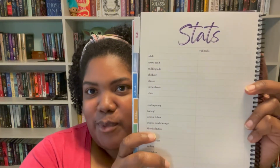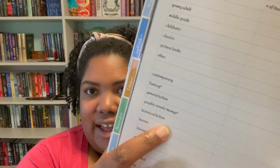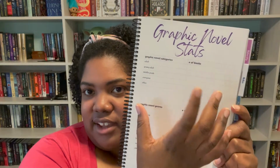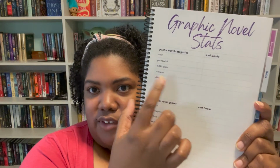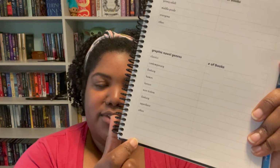And then we have more stats on the next page. So these are all the genre. So we have categories up here and all the genres here. And there are a couple of genres that have asterisks by them. And so I have another page for graphic novel specific stats. So we have graphic novel categories and graphic novel genres. And I left myself a little bit of room to write in some more in case I run into some more that I didn't think about.